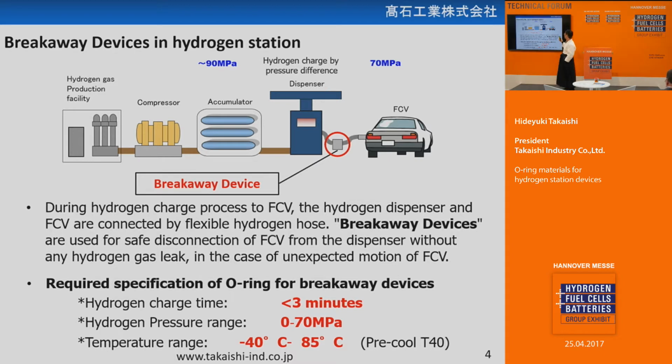As you know, to refuel an FCV, a hydrogen station has many devices, like a dispenser, tank, compressor, and electrolyzer. And this is a breakaway device, a safety device. During the hydrogen charging process, the hydrogen dispenser and the FCV are connected with this kind of hose. The breakaway device is a safety measure for sudden movement of the FCV.